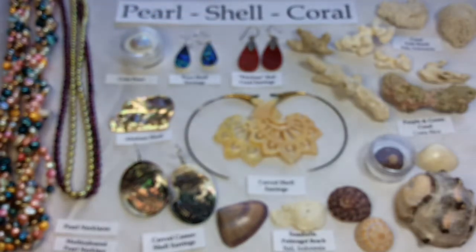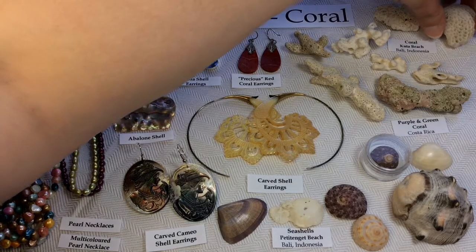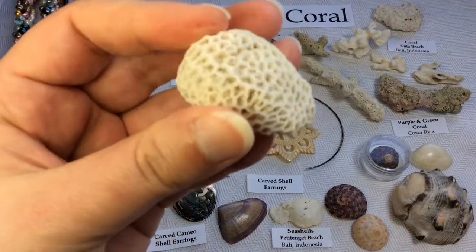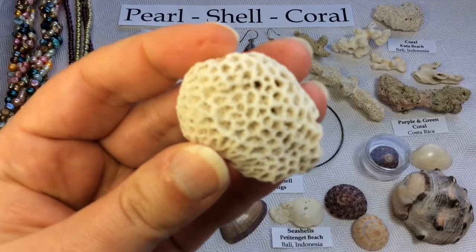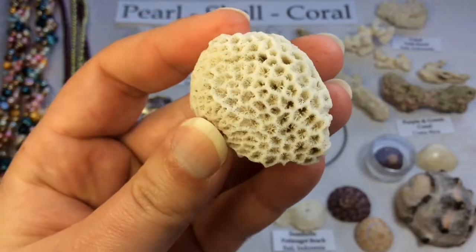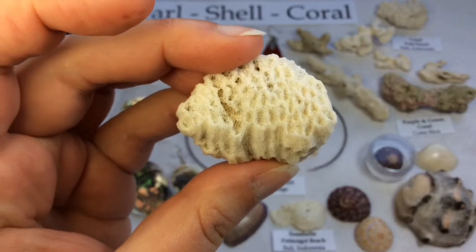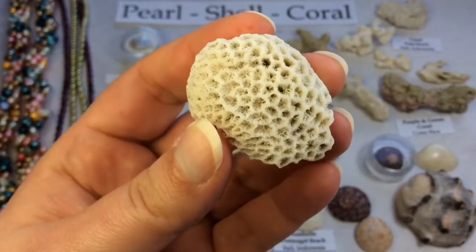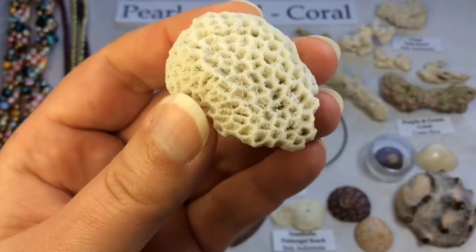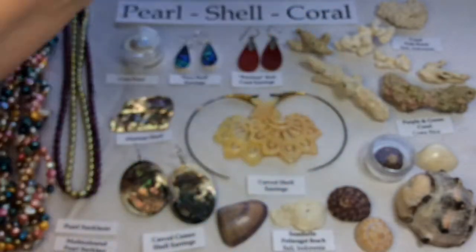Now, lastly, we're going to look at corals. So I'll show you a few from Kuta Beach, again in Bali, Indonesia. And I have to admit, the beach was full of these, and it was pretty darn sad, because that means their lives are over, these poor, beautiful creatures. But like I said, I'm glad that they lived out their life. And I'm happy to treasure a few of them. So pretty.